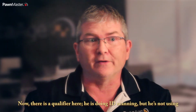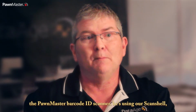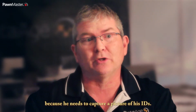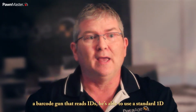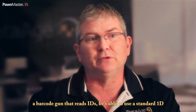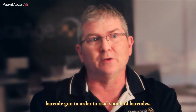Now there is a qualifier here. He is doing ID scanning, but he's not using the PawnMaster barcode ID scanner. He's using our scan shell because he needs to capture a picture of his IDs. So he was able to save some money not having to buy a barcode gun that reads IDs. He's able to use a standard 1D barcode gun in order to read standard barcodes.